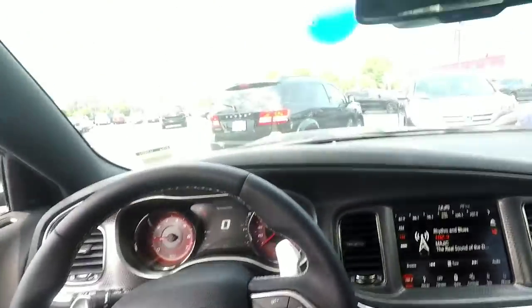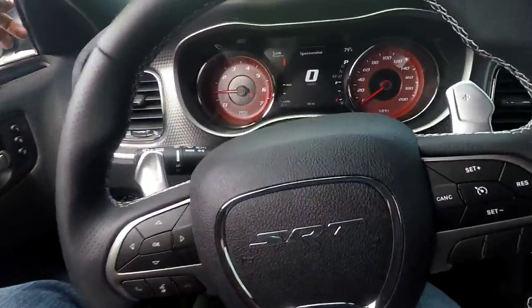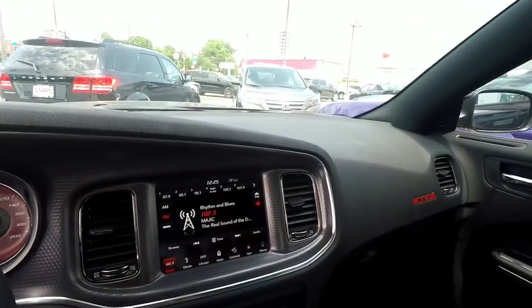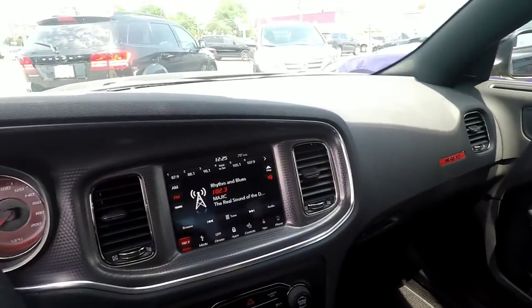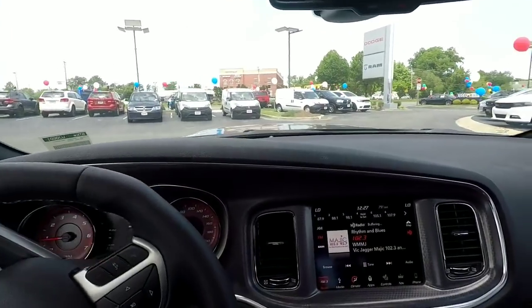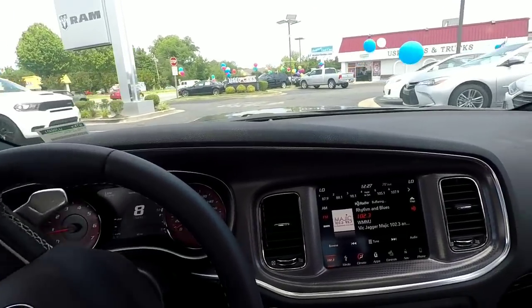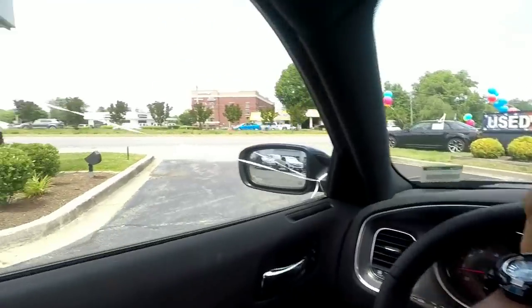I'm gonna take that balloon off too. I don't know why they keep forgetting. Man, I love these seats. Oh man, that's what I said last week. I was like, man, these seats, bruh. This is a 2018 Hellcat. Oh yeah, we gotta take that balloon. Look, y'all left the balloon on.